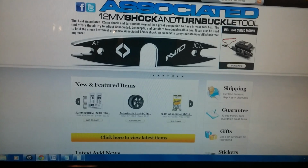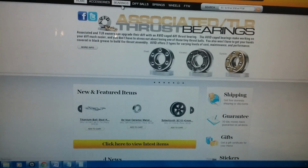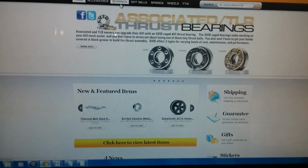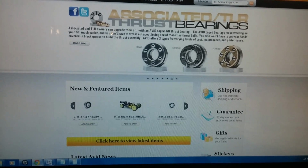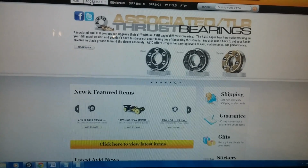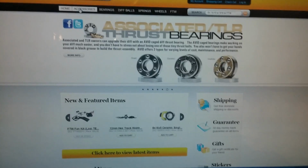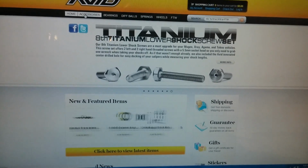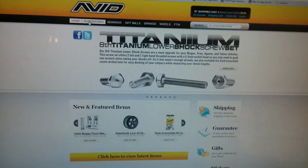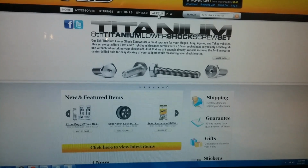Another one is going to be Avid RC. They sell bearings for about $1 each. Of course, you can upgrade and get different types of bearings, ceramic bearings, etc. But last time I bought bearings from here, I bought it for my Stampede 4x4. I think it was 22 bearings and all. It cost me 20 bucks, and it was like $3 or $4 shipping. I think I ordered it Monday morning, and they came Wednesday. And I live in Atlanta.